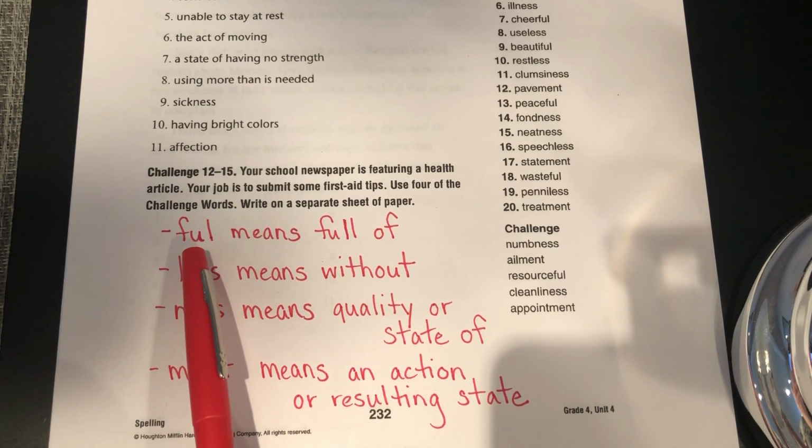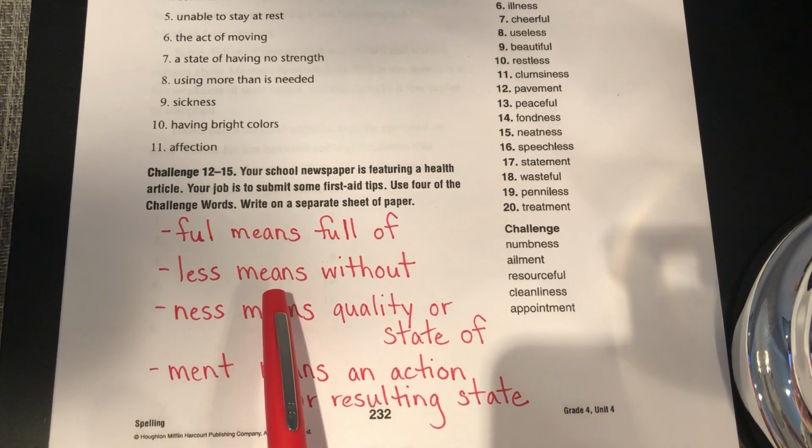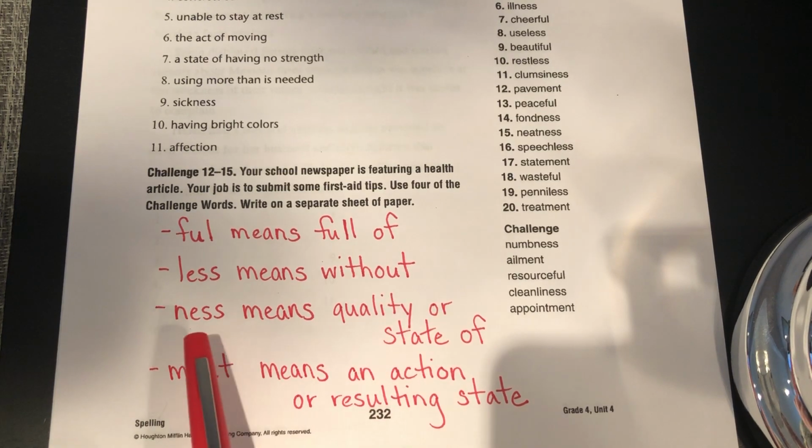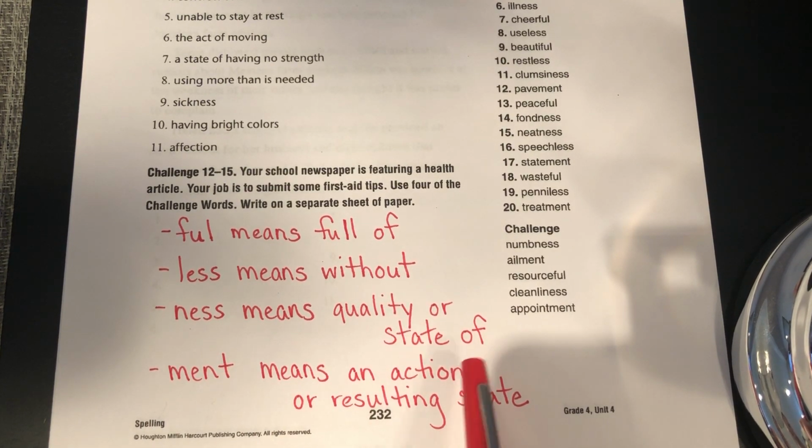So the suffix full means full of. The suffix less means without. The suffix ness means quality or state of. And the suffix ment means an action or resulting state. These words and definitions are definitely going to help you when you start to fill out the worksheet.